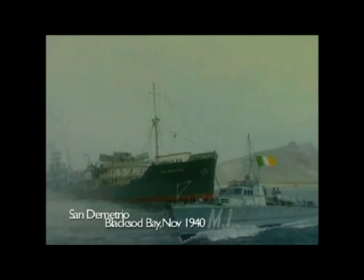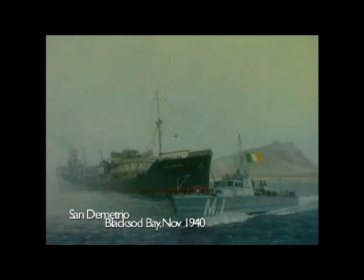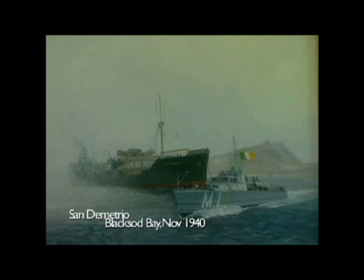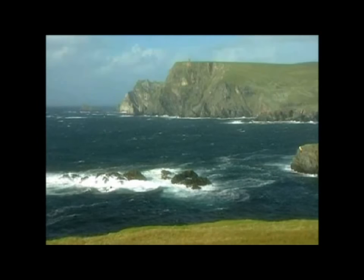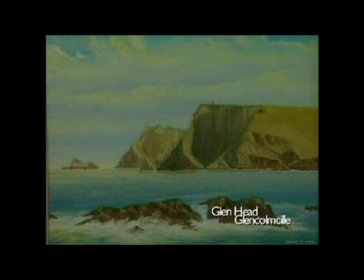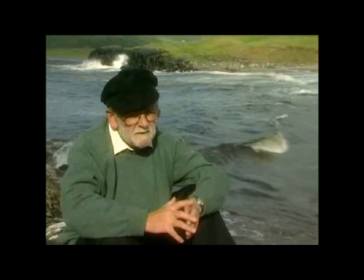I'm driven to paint. If I'm away on holidays, if I'm out of the studio for more than a few days, I get itchy feet. I want to get back. And the light is always changing. I often wonder, has it something to do with the Atlantic? Tremendous drama. Tremendous sea sculpture. But the area around here must be perfect for you.